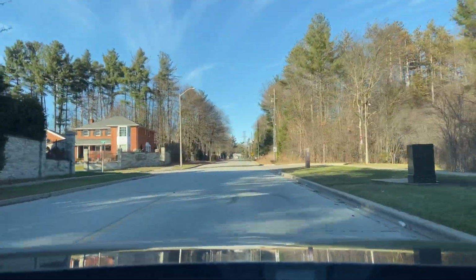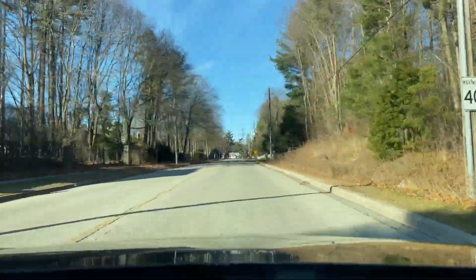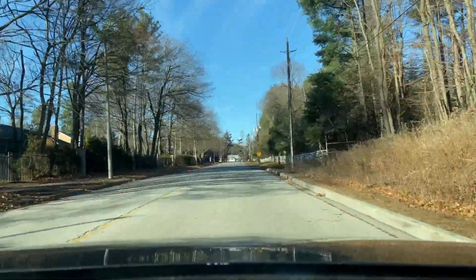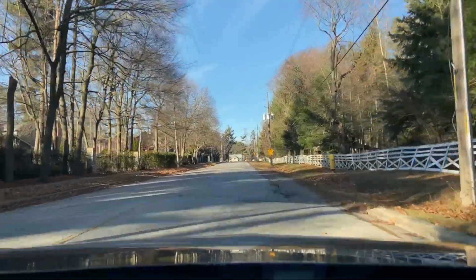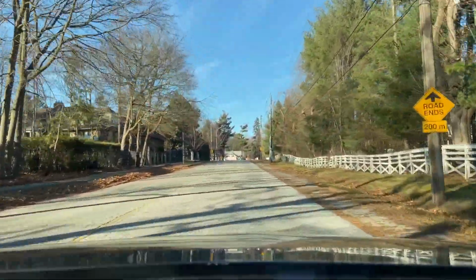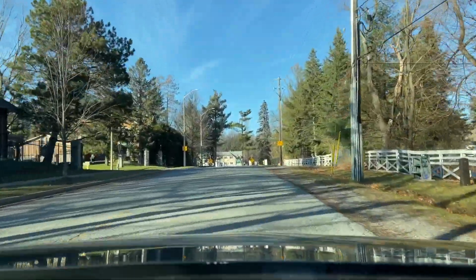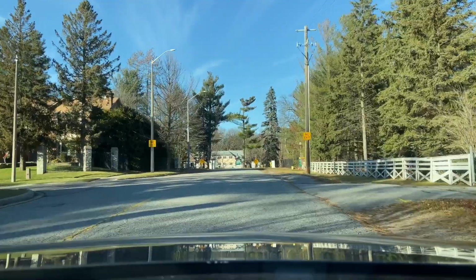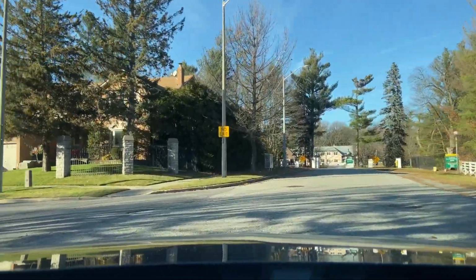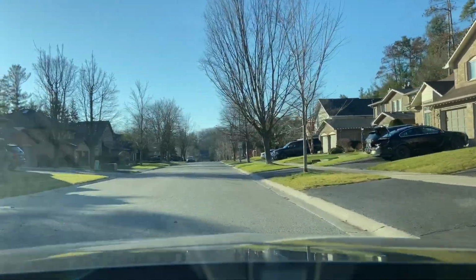And then to the left is the enclaves of Maple Ridge. And at the end of Liverpool Road here, we have the Manresa Jesuit Retreat House. But as we come up to the end here, we're going to be taking a left into the enclaves of Maple Ridge. And this area was again developed in the mid-80s.